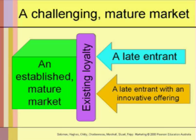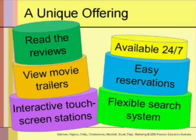This case study looks at a new entrant in the DVD rental market, namely Red Room DVD. Being a late entrant into a mature industry always poses a significant challenge, as customers are usually already loyal to few brands and are less likely to switch. Therefore, late entrants need to be innovative and bring something new to the market in order to be successful. And that's what Red Room DVD has tried to do.